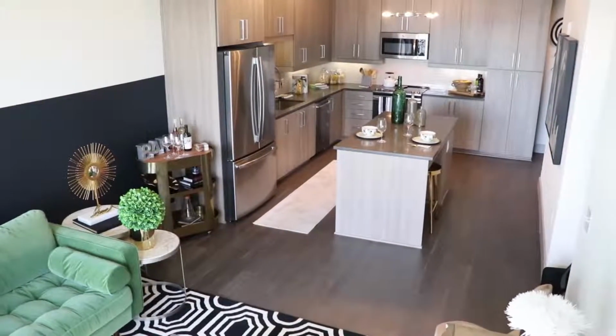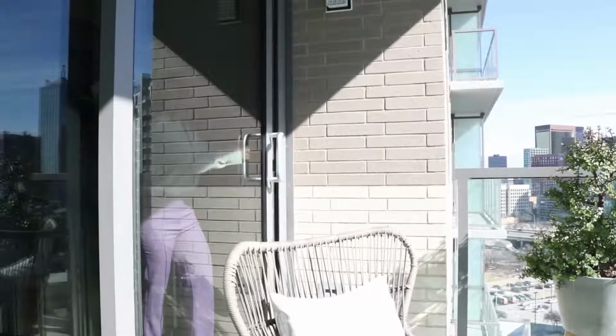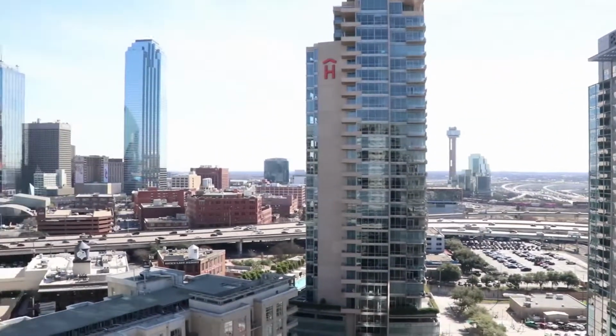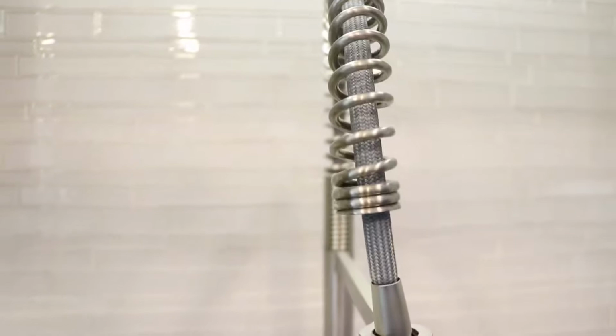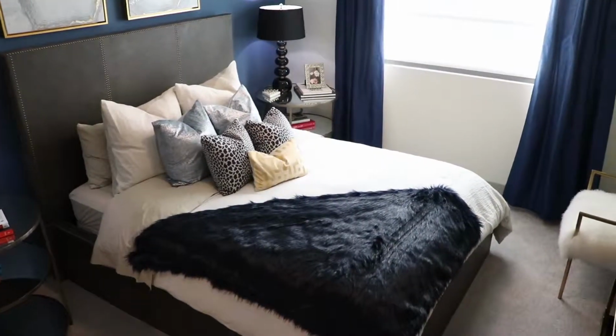The greatest thing about this floor plan is the killer view. Oh my gosh. Oh my gosh. Crazy. And then they all have farm style sinks. So this is a queen size bed. You can obviously fit a king.